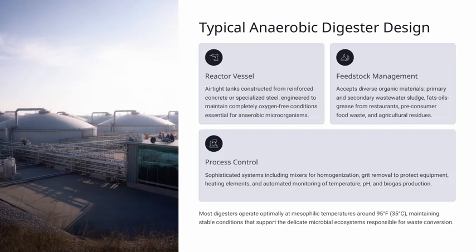Most digesters operate best at what's called mesophilic temperatures, around 95 degrees Fahrenheit or 35 degrees Celsius. Maintaining this stable temperature is crucial because it supports the delicate microbial ecosystems that are responsible for converting waste into biogas and digestate. Overall, these design features work together to ensure efficient, reliable waste conversion, supporting our broader goals of sustainable waste management and renewable energy production.